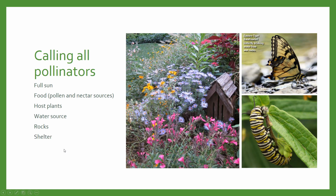Shelter is also really important. This can be as simple as trees and shrubs. Remember, pollinator gardens aren't just flowers from annuals and perennials, but the flowers from trees and shrubs, and the protection those trees and shrubs provide is really beneficial. Make sure you consider fences. It could be rock piles, twig piles, even just some leaf litter, all potential shelters. You can also introduce things like bee houses, especially for the solitary bees, which can be beneficial.